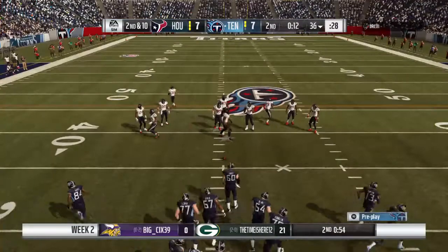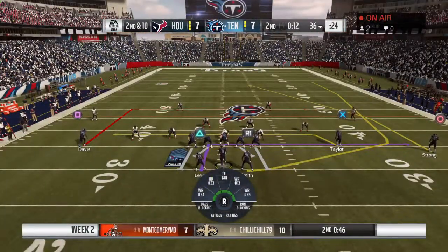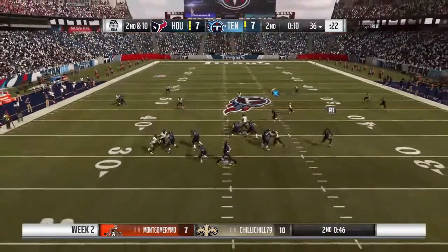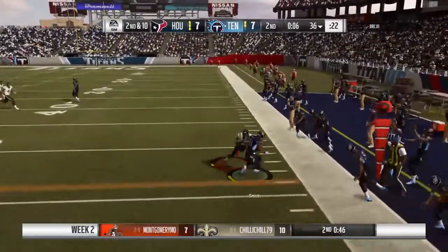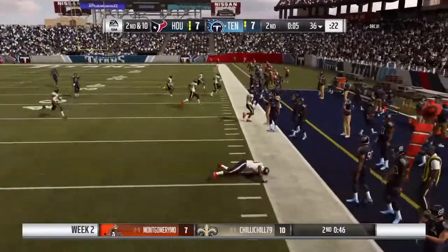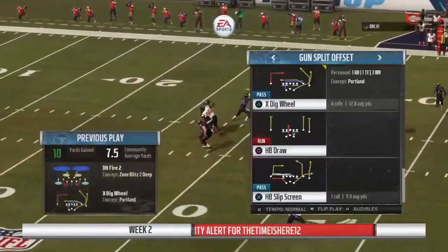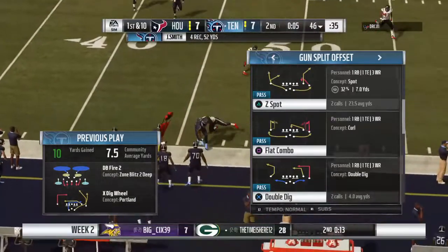An incomplete pass on first down. That leads to a 2nd and 10. On 2nd down, Mariota again. But it's caught on the right side of Smith. Oh, he sheds himself free, and he'll be out of bounds up past the 45. That's a first down pickup for Tennessee on a gain of 10.